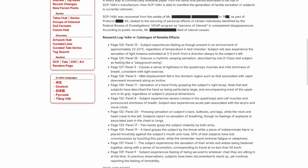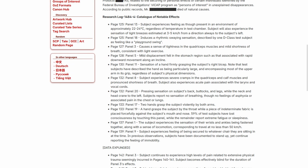Research Log 4. A catalog of notable effects. Page 125, panel 13. Subject experiences feeling as though present in an environment of approximately 22 to 24 degrees Celsius, regardless of temperature in test chamber. Subject will also experience the sensation of light breezes, estimated at 3 to 5 kilometers per hour from a direction always to the subject's left. So this was definitely written by somebody in Europe.